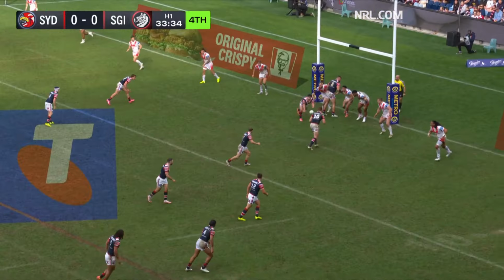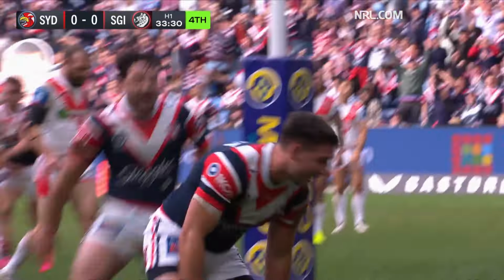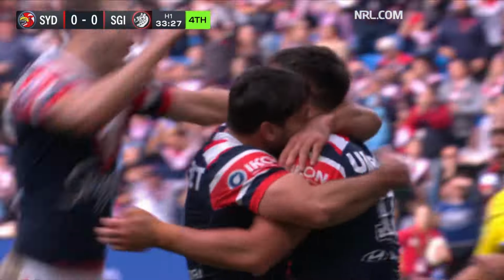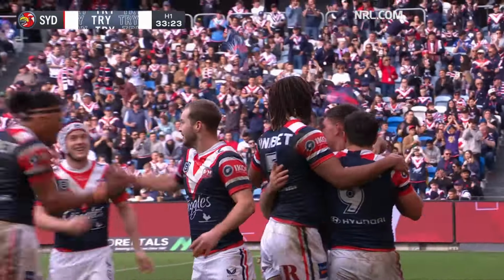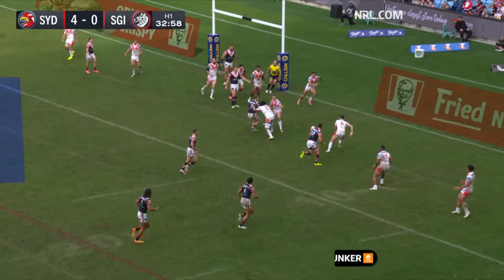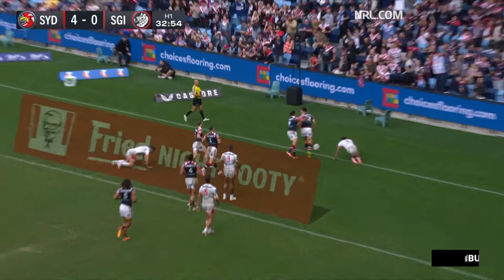On top of the try line itself. Here's Walker, grubbering a chance. Radley reaches out. Walker, once again, that magical left boot rolls in the grubber. Terrell Sloan finds him in the back of the field. Harvey Norman replay, and Victor Radley scores.